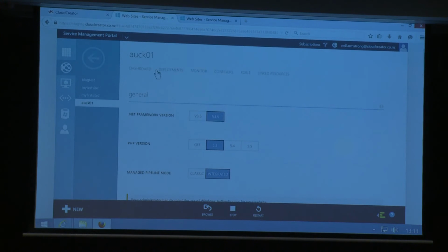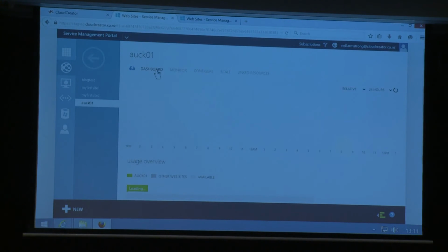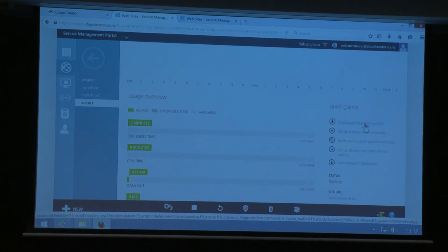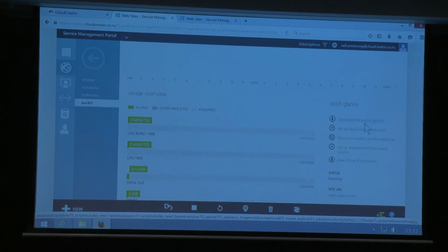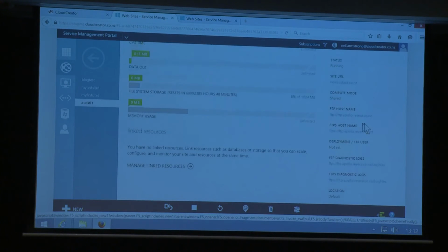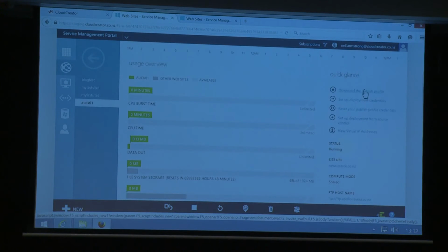To do that, we go back to the dashboard screen. Now, the dashboard screen is also very useful when we actually have some workload happening on the site. The graphs here start livening up and showing you things. Obviously, at the moment, there's not a lot going on because we've just configured it. But one of the key things here, amongst these various other controls that we have and things that we can view on this page, is the ability to download a publish profile.